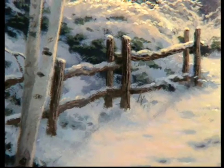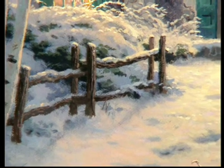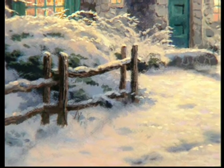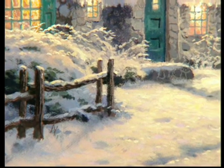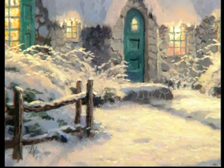I love painting rustic fences. The little fence in this painting was taken from my neighbor's fence. He has an old split rail fence that runs along the length of his property. And I love the idea of a fence that is covered with snow. The snow has just fallen, and nature has been covered with a quiet blanket of white.